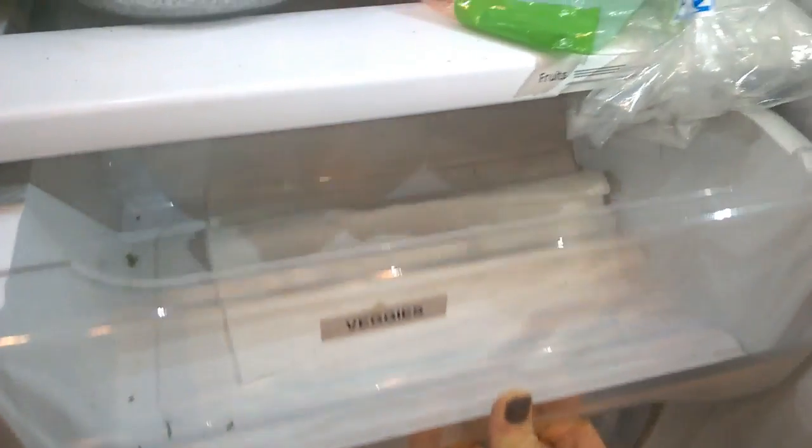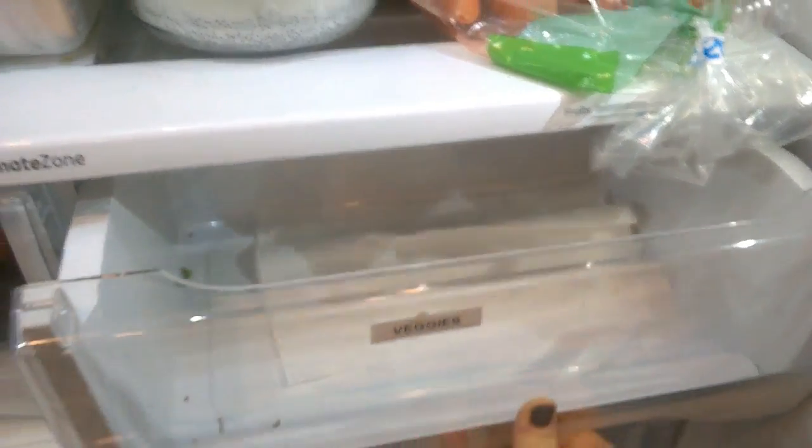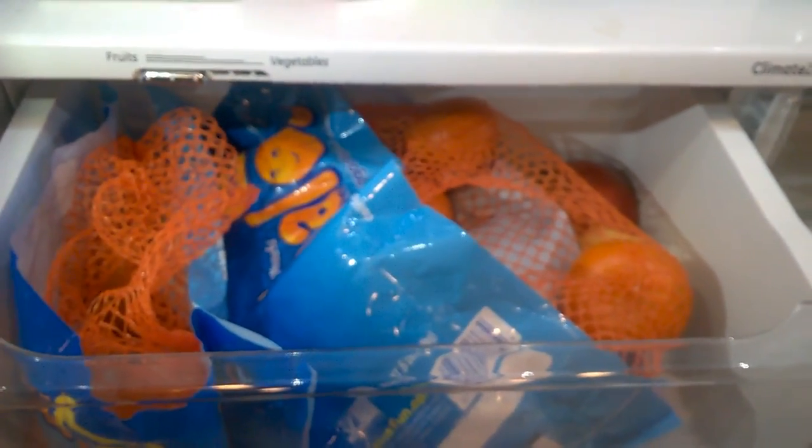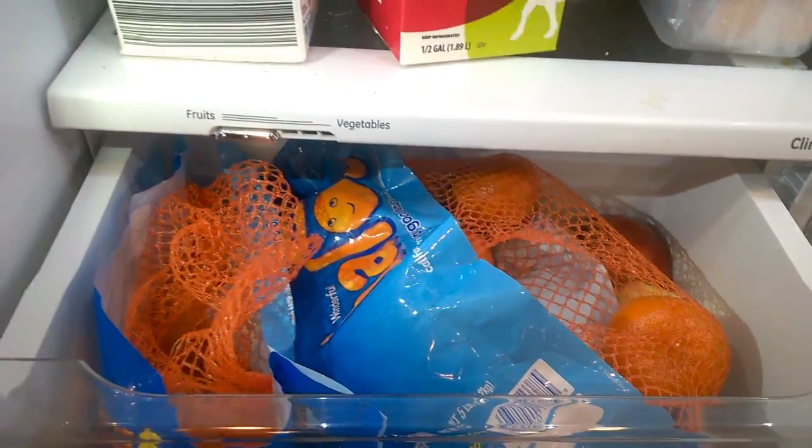I have not been to the grocery store lately, so this drawer is empty, but this is where I keep vegetables, and that clearly needs to be wiped out. I have another veggie drawer and fruits. Got a lot. We are really into Halo oranges right now.